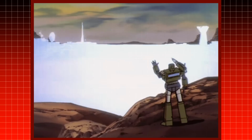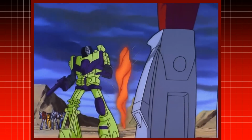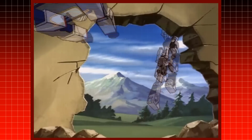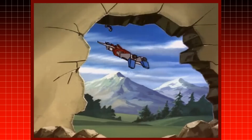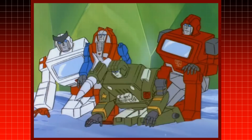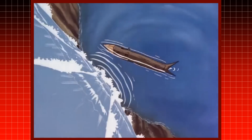This included a phony rocket base, a giant Autobot that distracted the Decepticon combiner Devastator, and even tricking the Decepticons into believing that Megatron was retreating, and that the Autobots were destroyed not once, but twice.